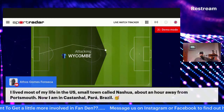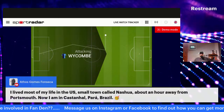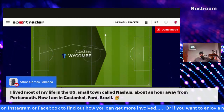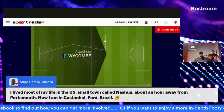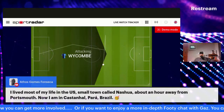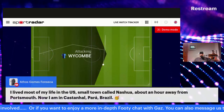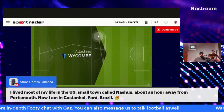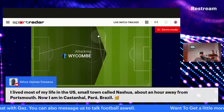Now it's knocked long out wide to the far side again, as again Wycombe come to challenge. Portsmouth just cutting it back there, as they play it back to their centre backs. Now it's switched out to this near side with a long ball forward. Wycombe heading it back in the direction it came from. Portsmouth with it, win it back on the halfway line.